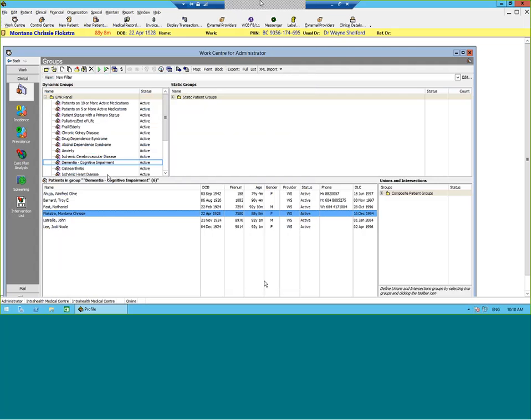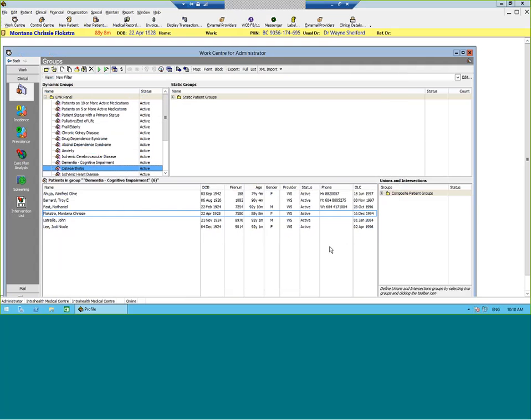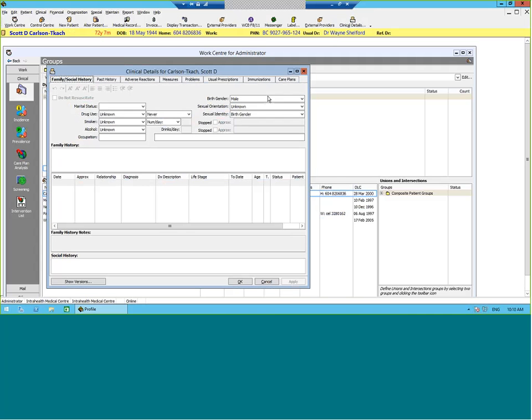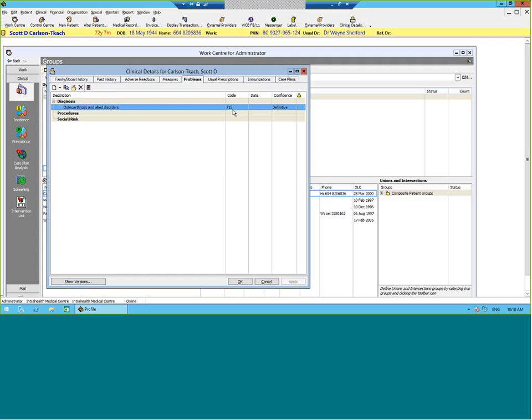Okay. Moving on to osteoarthritis. This one is looking under the problem list for diagnostic code 715, as you can see right here. And if we just run the group, open up clinical details for random patients under problems, you can see 715 is coded under the problem list.